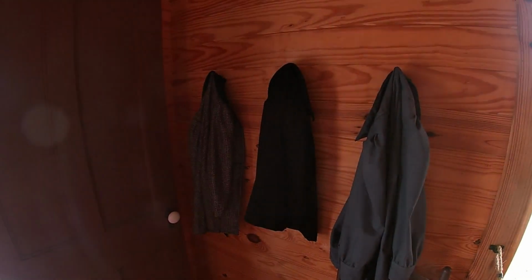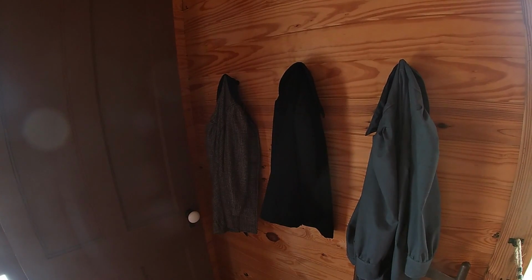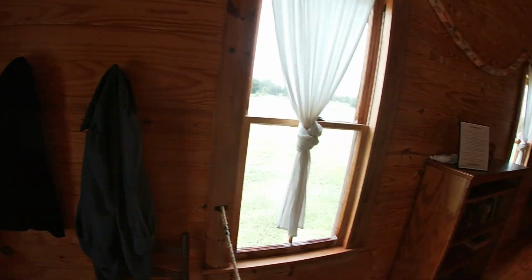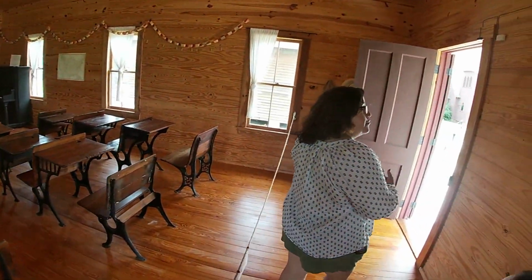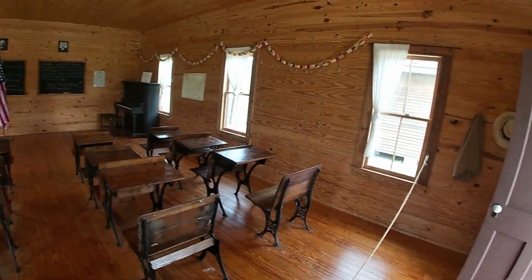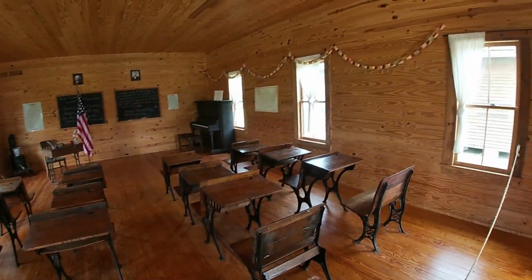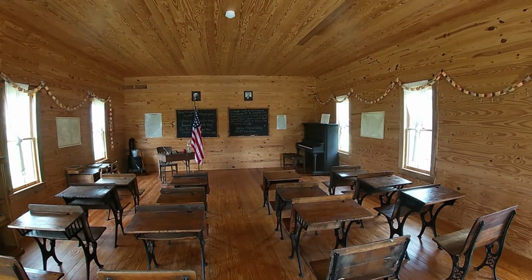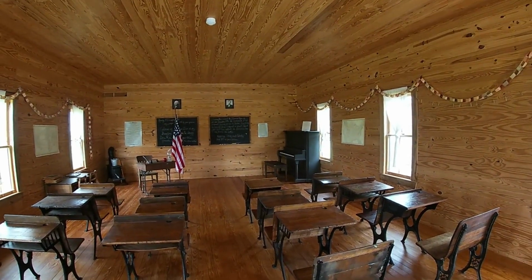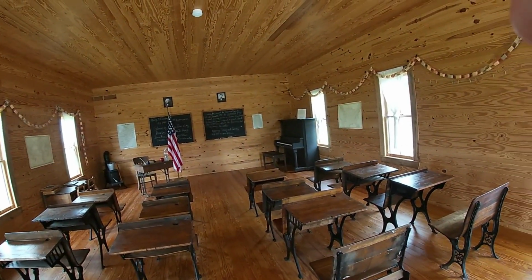Oh, this is where the kids would hang up their jackets, which in Florida isn't for very much, just a few months of the year. I wonder what the kids would wear to school. Were they allowed to wear shorts, or did they have to wear long pants and long dresses? Probably shorts and those little dress shorts. Oh, I hope so, because with no AC in Florida, when school starts in August, that's brutal.